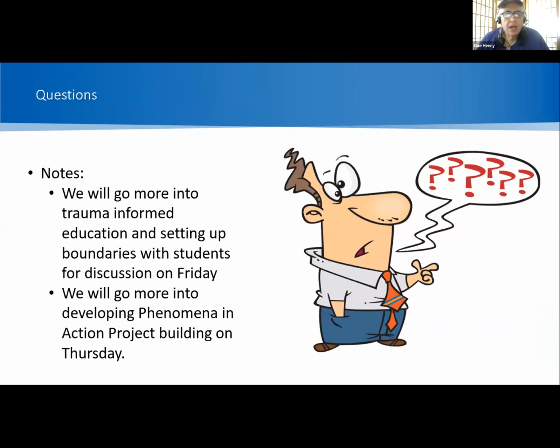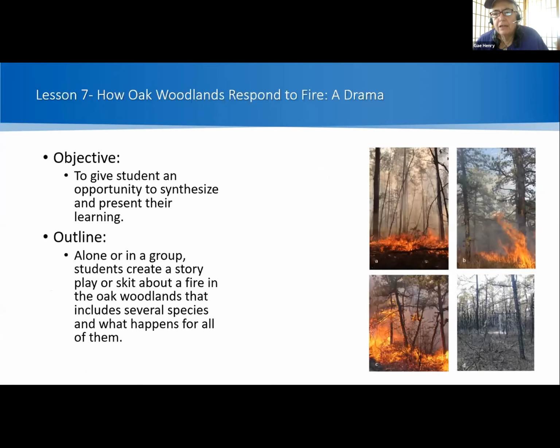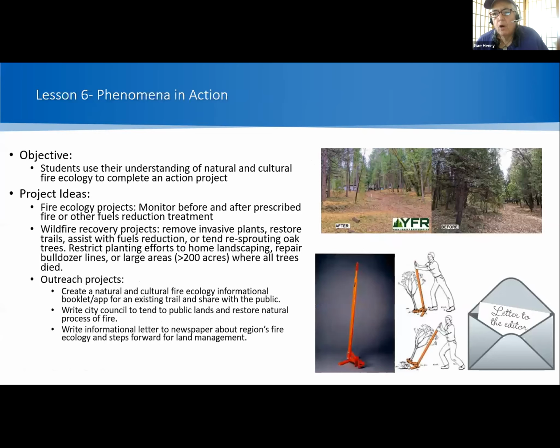Allie, I have a question about number 6. Because we work at Anderson Marsh State Historic Park, and we can't do a lot of things, but we did have a big planting of oak trees from oak acorns that fell off the big oak tree in the ranch house yard.